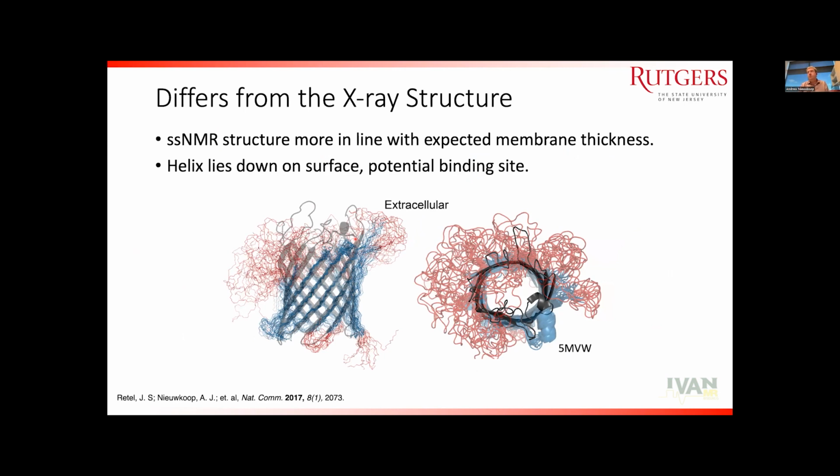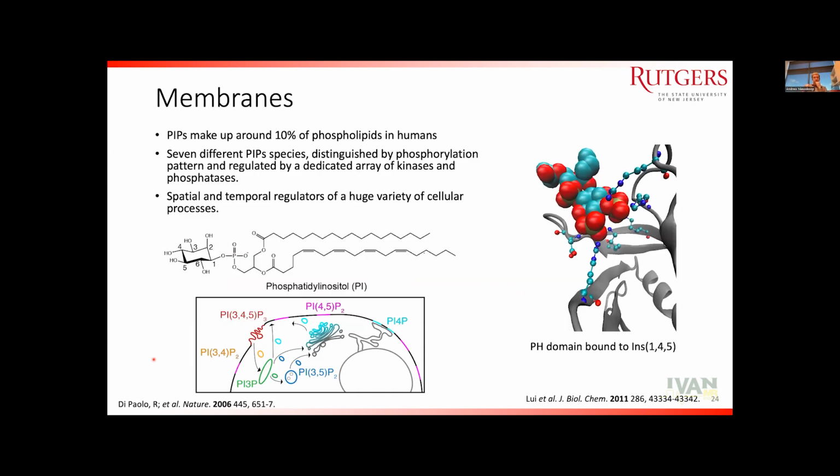All right, so there's an example of a structure that we can solve with proton detection. This was work that I did with Hartmann Oschkinat at the FMP in Berlin, and Jonas Rattel was the first author, the person who did most of the computational work. I was really only taking NMR for that experiment.